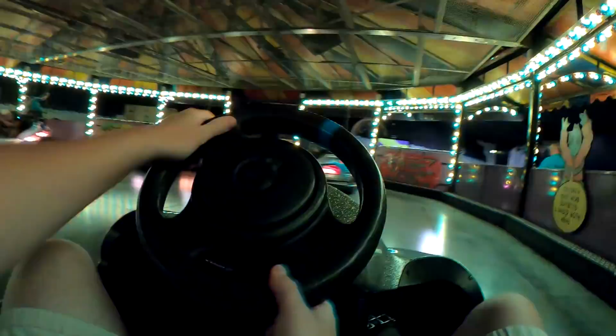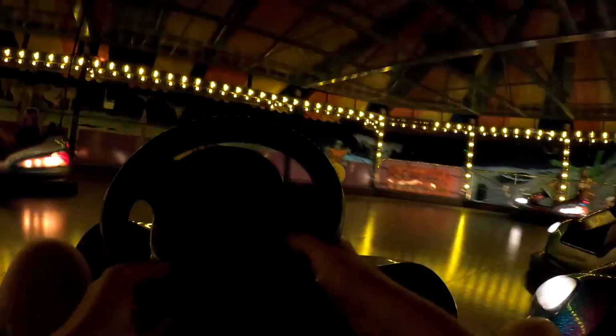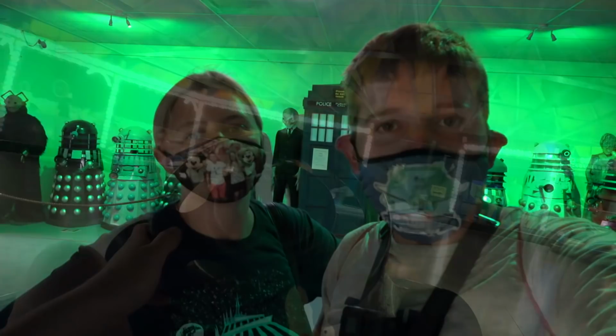The floor's really greasy here in the middle. Oh, the car keeps getting stuck on it. It's very greasy. I can hardly move. So my right foot is down from the doldrums here at the Milky Way Adventure Park.